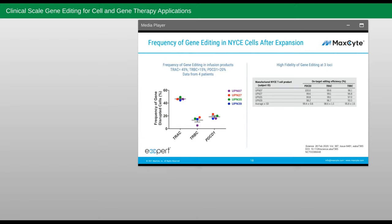At the ASGCT meeting in 2020, Dr. Carl June affirmed that the gene editing reagents have come a long way from the first generation reagents that were used in this study. They are now getting over 90% gene editing efficiency for the 3 loci as they embark on expanding this trial to include a larger cohort of patients. The high fidelity on-target editing for the TRAC and PD1 locus was well over 99%. It was a little lower for TRB, but then the gene editing efficiency was lower for this locus as well.